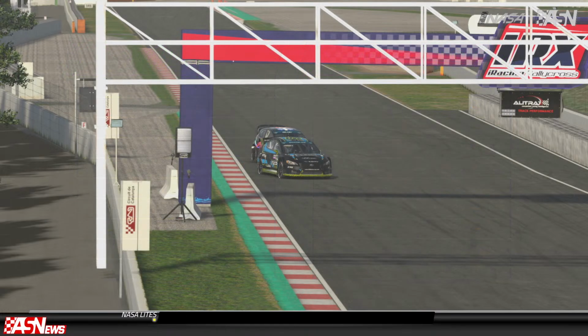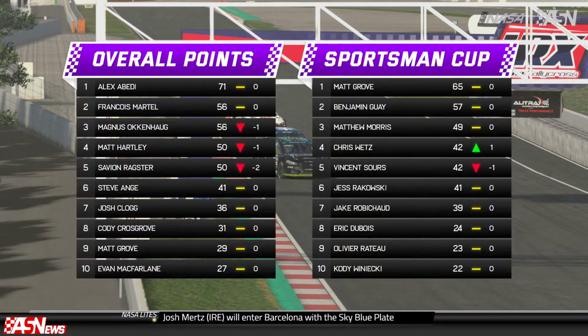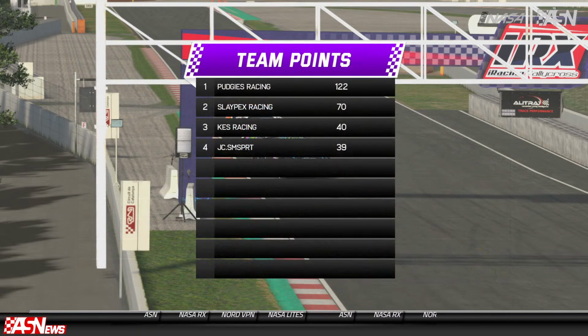Sportsman Cup, Matt Grove leads by 8 points over Benjamin Gay. Matt Morris, Sowers, and Wetz rounding out the top 5. Teams Championship, Pudgy's Racing 122 points over Slapex Racing with 70, KES with 40, and JC Simsport after running one race in 4th with 39.